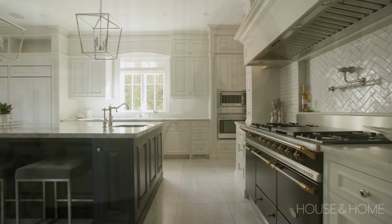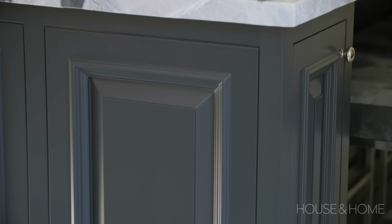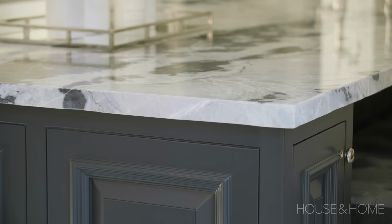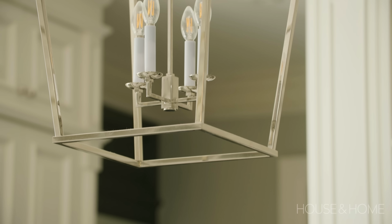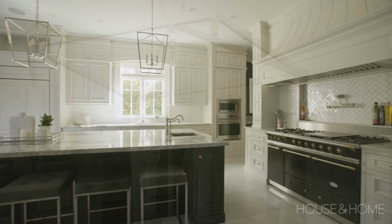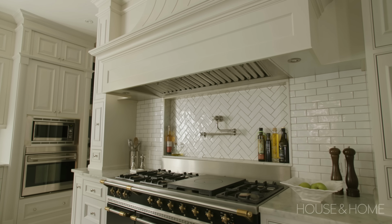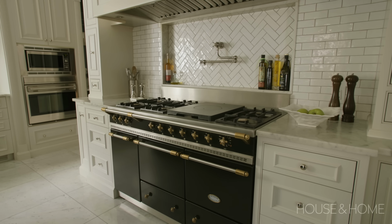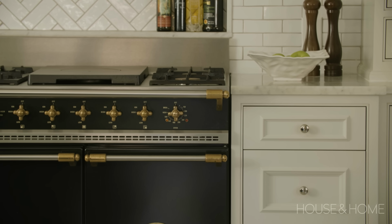The kitchen definitely being the heart of the home. It has a beautiful layout. You can see here the oversized island. We just resurfaced it with this beautiful marble countertop and this great charcoal black finish for the cabinetry. We highlighted it with polished nickel hardware and light fixtures. And the space features this statement range with the beautiful classic lines of the hood, the black range being a standout feature and color. It really adds a luxurious feel to the space.